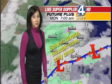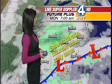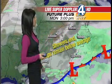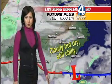Also, we will have some snow in the mountains. Temperatures will be cold enough, but we're going to see that snow mainly in the northern counties of North Carolina, and those temperatures again very chilly, so bundle up when you head out the door tomorrow morning. And then tomorrow afternoon, those showers are going to end, but those temperatures will remain below average. We won't be out of the 50s across the area.